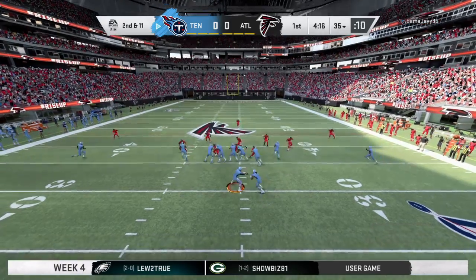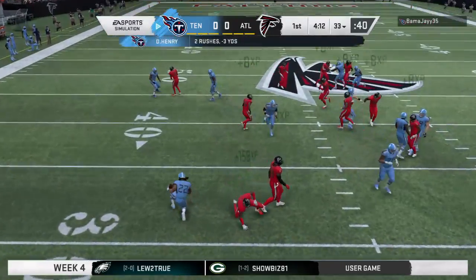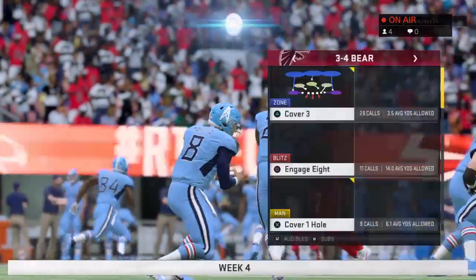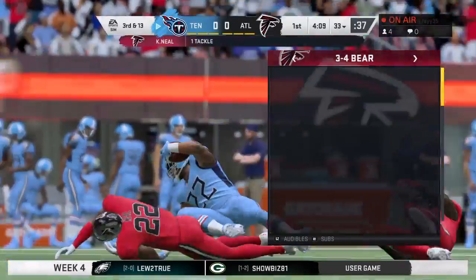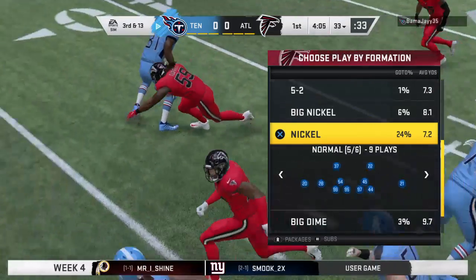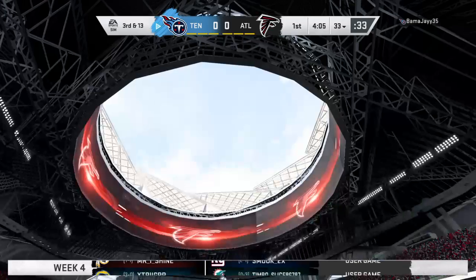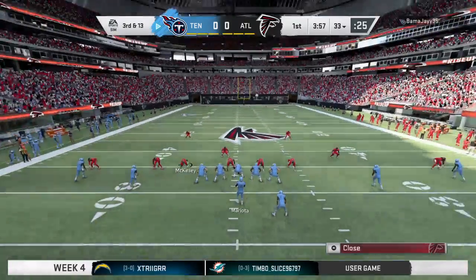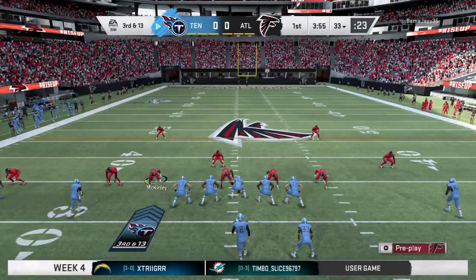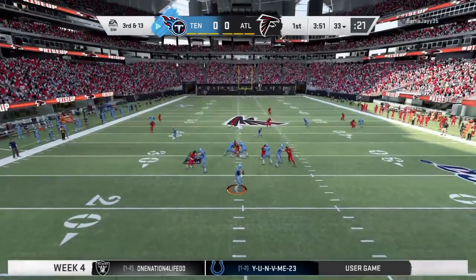Mariota gives to Henry. And this is going to be back-to-back tackles for a loss here as the Falcons' defense yet again drops him behind the line. Anytime you call an inside running play, you just know there should be a lot of congestion there. You're counting on your offensive line to take control of the line of scrimmage. That didn't happen in this case, and that play got bottled up. So time to start going in the other direction as they come up now 3rd and long.